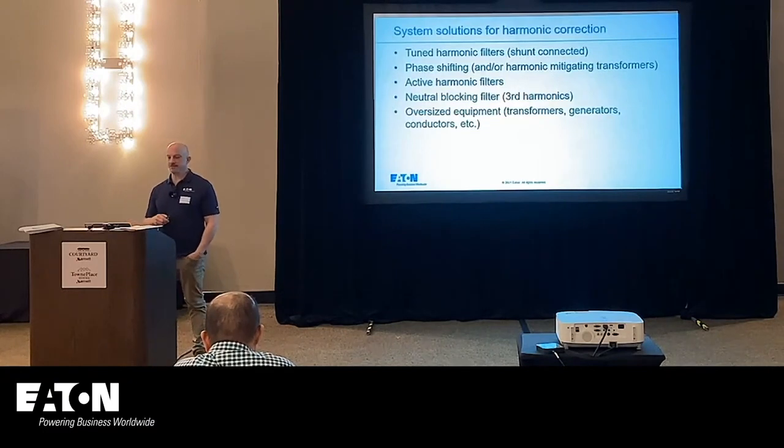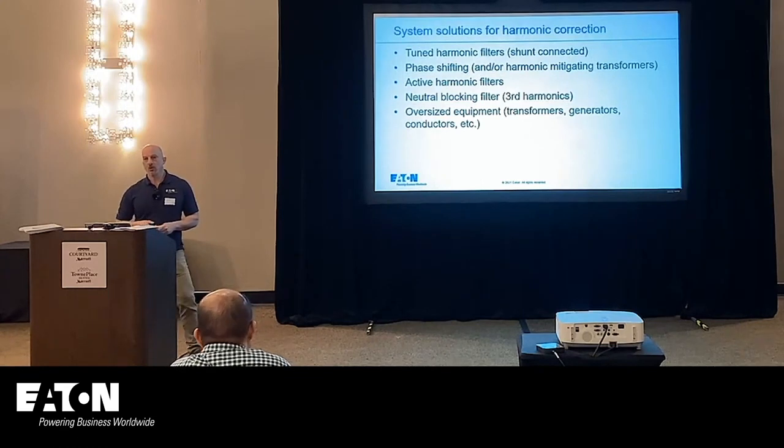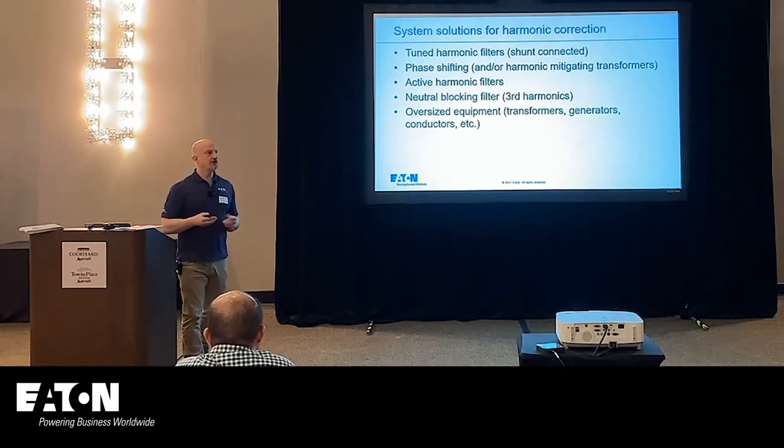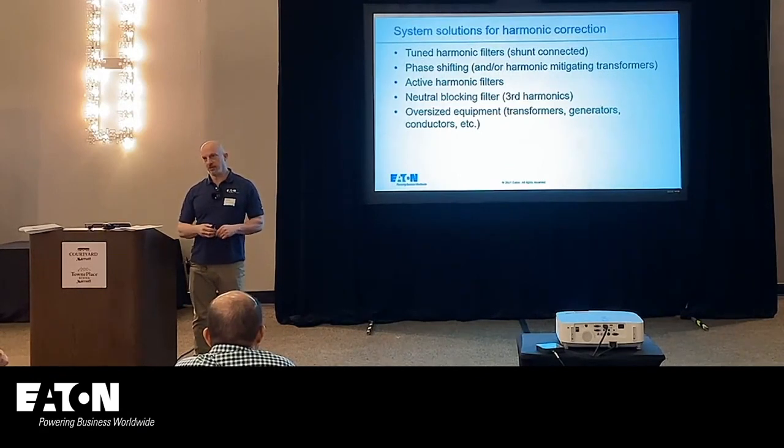Now, from a system solution standpoint, we could do these different things: tuned filters, phase shifting, active filters, third harmonic filters specifically, or, and this is one that a lot of people have done for years, just oversize the equipment. If it's causing heating with a smaller piece of equipment, you put a bigger piece of equipment in, and it does a nice job of not heating up.